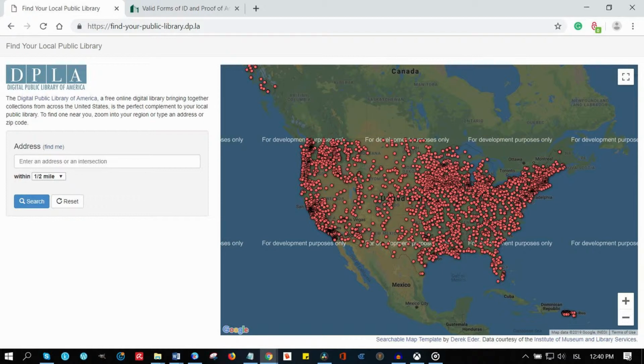First thing you're going to want to do is Google or go to this webpage here, findyourpubliclibrary.dp.la. It's a United States search for public libraries. You enter your address or intersection, select within 2 blocks, a half mile, mile, 2 miles, and then click search. And it's going to pop up with your nearest public library.